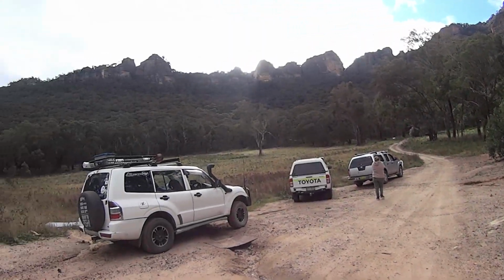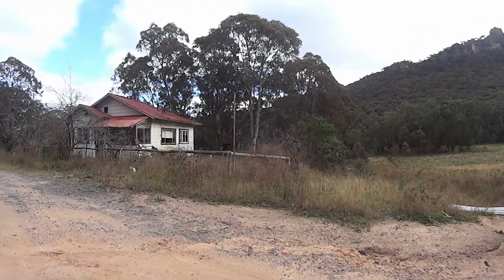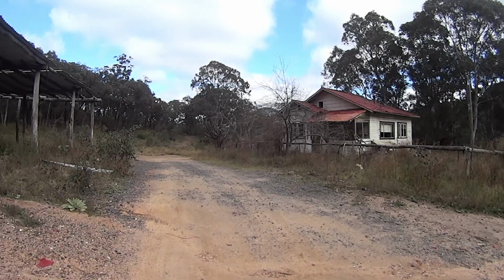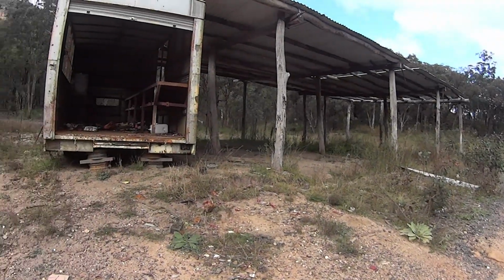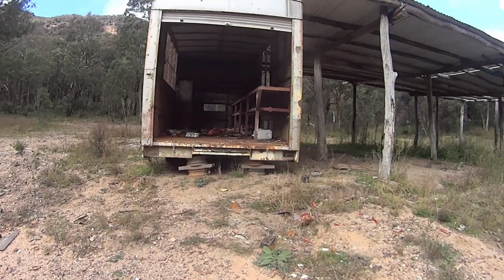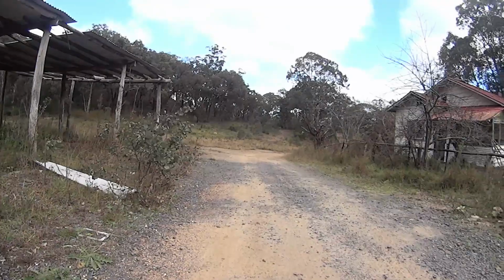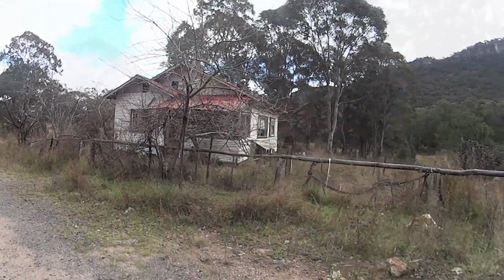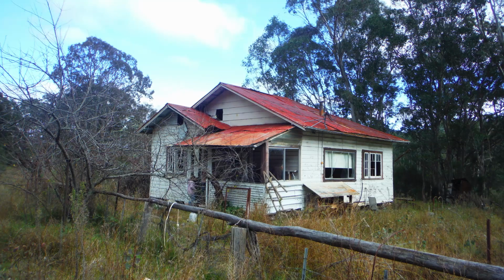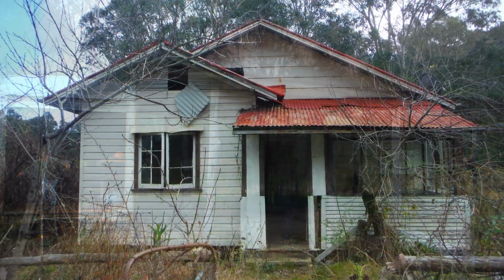Alrighty, so we've just pulled up at the bottom of Mount Airlie, airing down. I've dropped to 25, Nathan's dropped to 25, not sure what we're doing with the Hilux yet, and we've come across this little old house and a little workshop and stuff. A lot of rubbish left out here, which is typical. From what I understand, some of the belongings that are out here were belongings of the owner, but now they've just been left behind. But then there'll also be a lot of crap that people just dump out here when they come out as well.